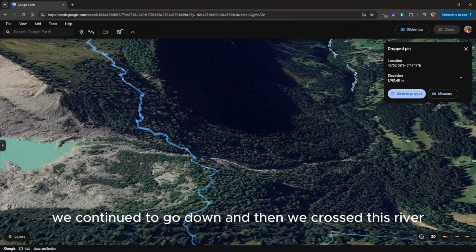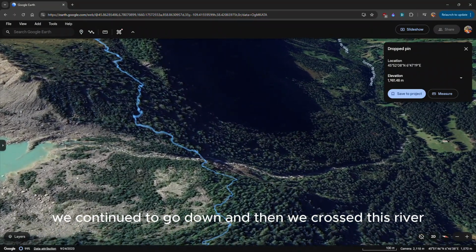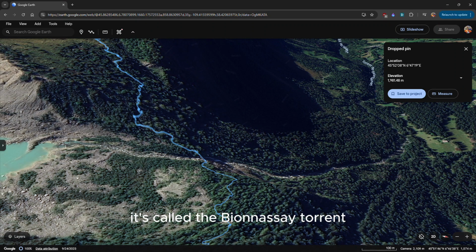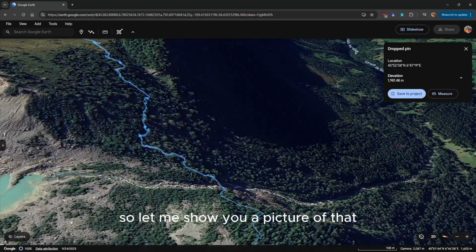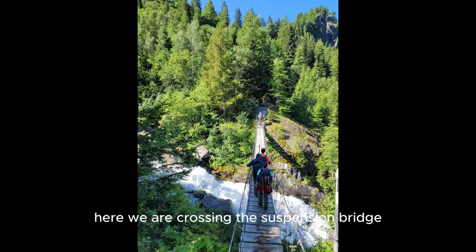We continued to go down, and then we crossed this river. It's called the Bionnassay Torrent. There is a famous suspension bridge on top of it. So let me show you a picture of that. Here we are crossing the suspension bridge. You can see how strong the current is.